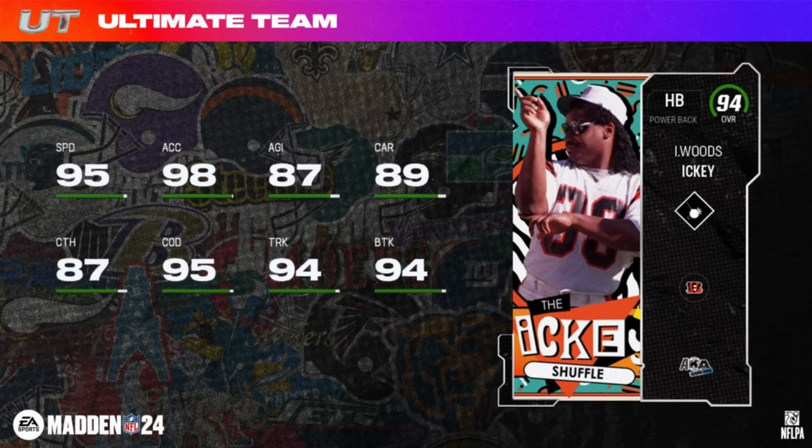And I show you the card that I sent to Icky Woods to acknowledge that I'm a fan, right? I love everything about Icky Woods. The celebrations, the cut that meat, everything. But I'm not going to sit here and pretend that Icky Woods had 95 speed, 98 acceleration.